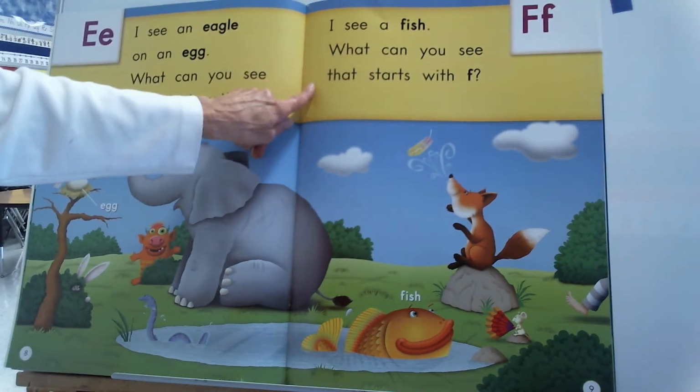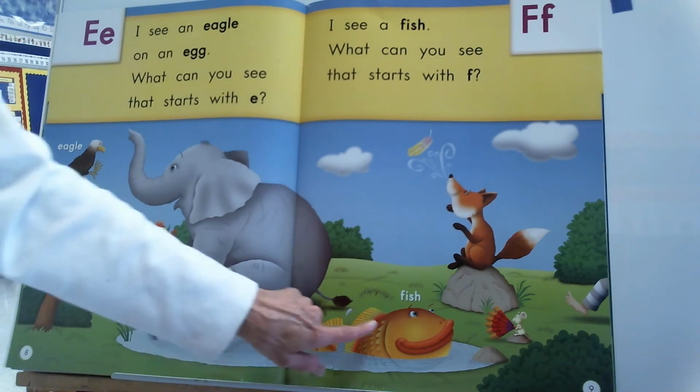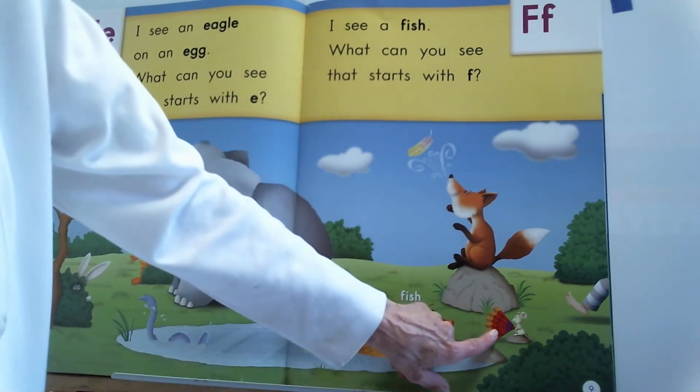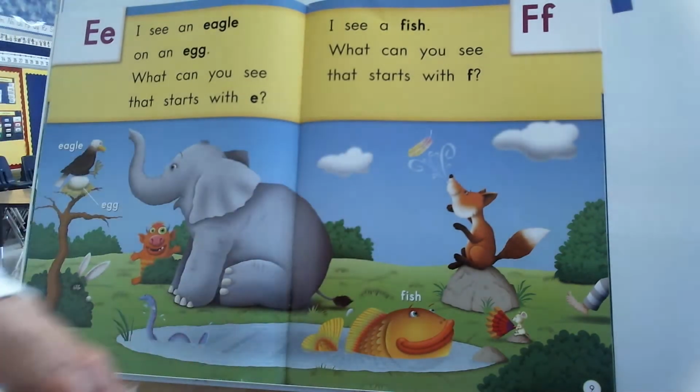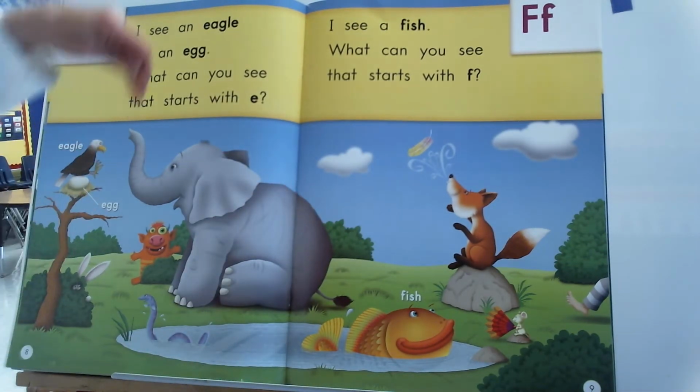F, I see a fish. What can you see that starts with F? Well, there's the fish, but also a fan and a foot, a fox, and a feather, probably a flying feather.